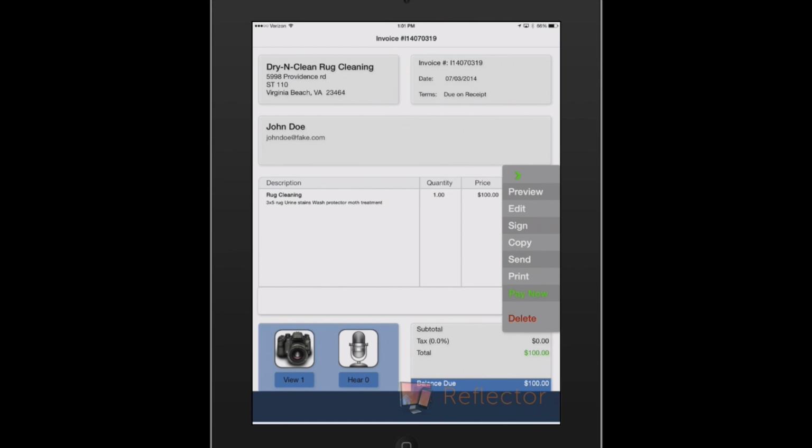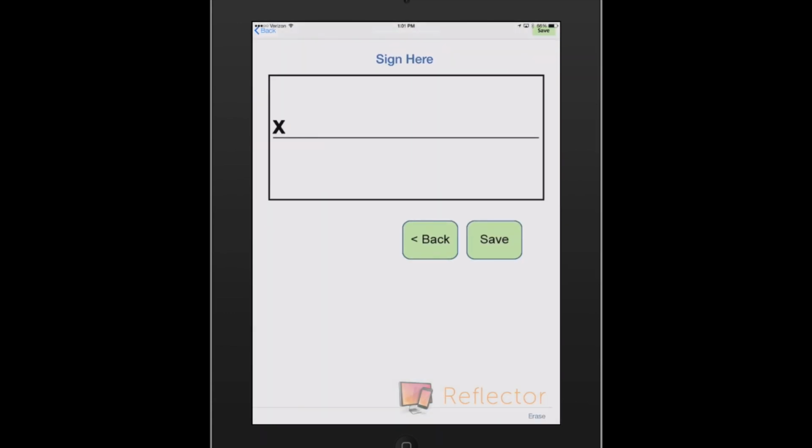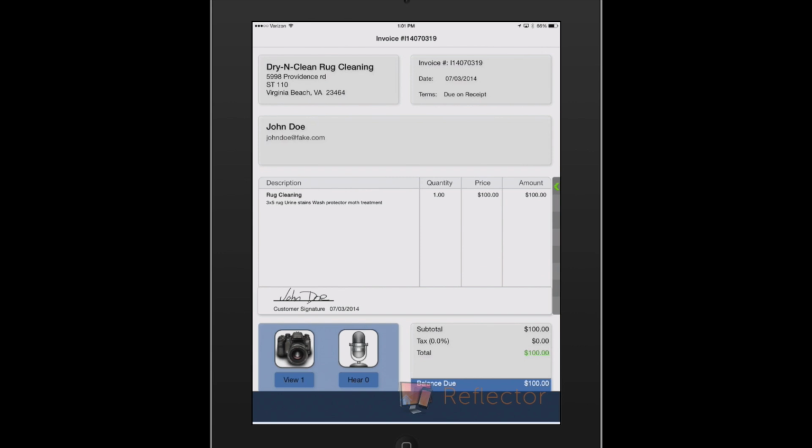So that'll bring us to our next step. Underneath preview, we'll skip over edit and you can click sign, customer signature, and we can actually get the customer to sign here. So we'll just put John Doe, save. And now you just keep working down that list.